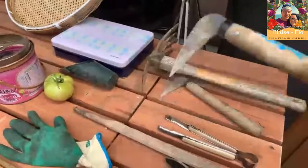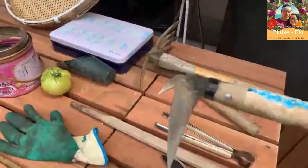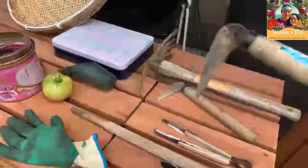But this is to dig out weeds. And stuff like the dokudami is invasive, needs to be dug out.